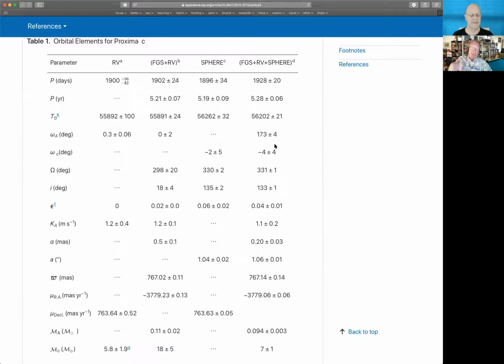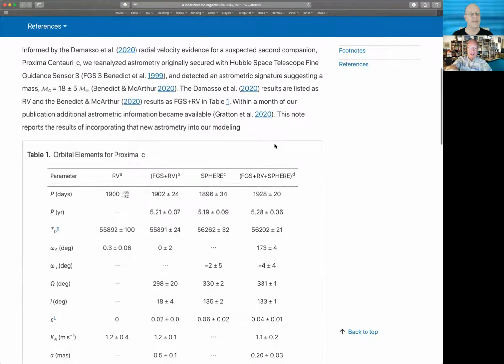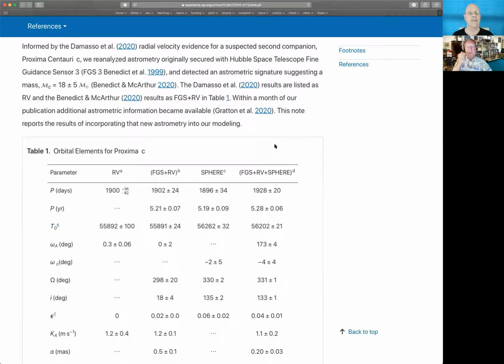And these new results, if you scroll back up, I can get to the reference there, is the Gratton et al. paper. They took a bunch of data with this device on one of the large telescopes at the ESO, and that device is called SPHERE, and it does direct measurements. So if there's a planet there of a certain brightness, then they have high contrast, high resolution imaging, and they could actually measure the orbit of this object around Proxima Centauri. And they published that, and they had something like 9 measurements of the separation and position angle of what they thought might be Proxima Centauri C from Proxima.